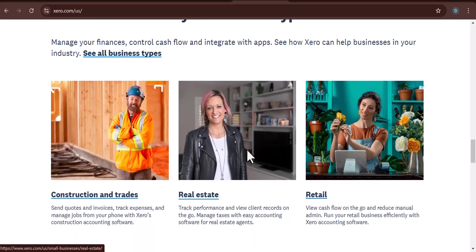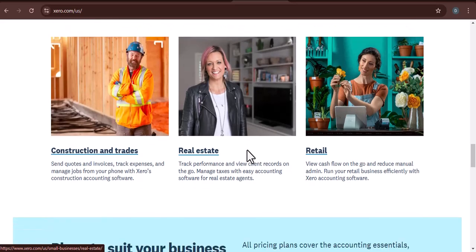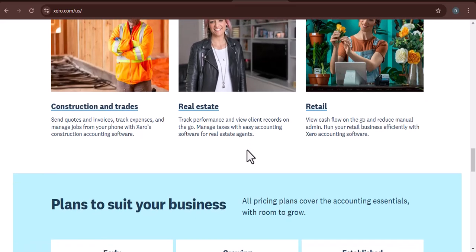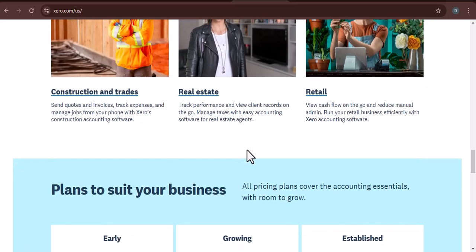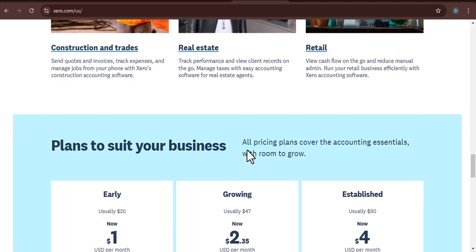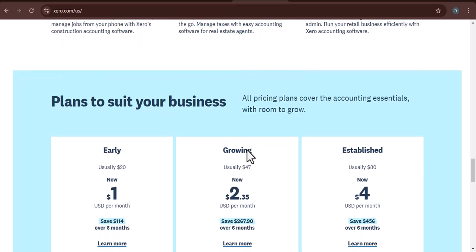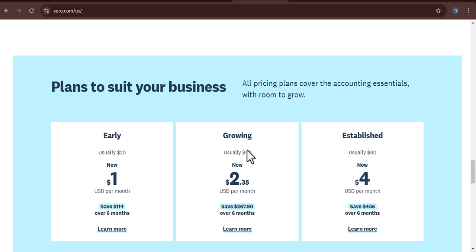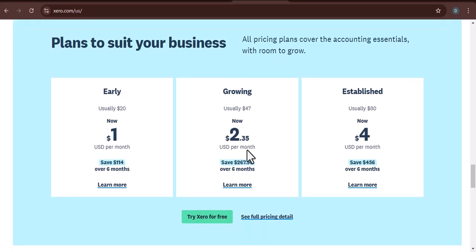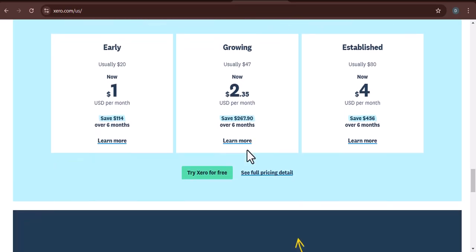Let's break down some of the key benefits of using Xero, even if you have a bookkeeper. Real-time financial insights. Xero provides you with up-to-the-minute data on your business's financial performance. You can easily track your income and expenses, monitor your cash flow, and identify areas for improvement. Improved efficiency. Xero automates many manual tasks, such as bank reconciliations, invoice creation, and expense tracking. This frees up your time to focus on other aspects of your business.